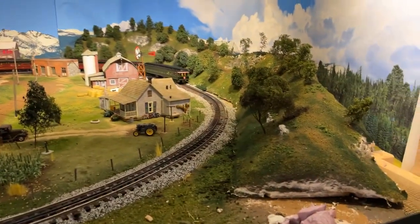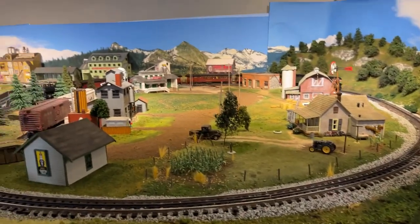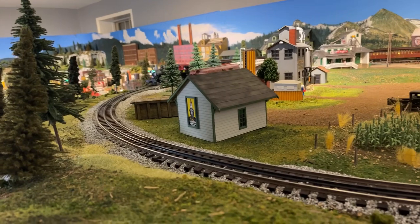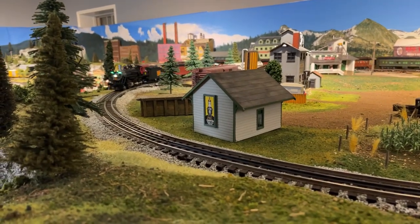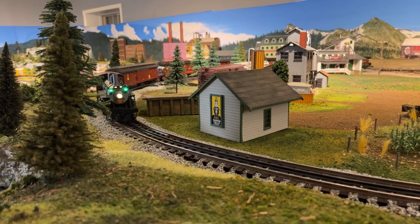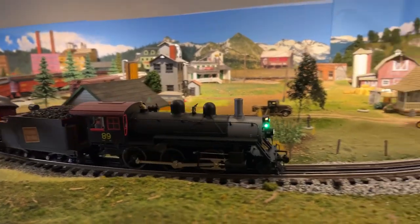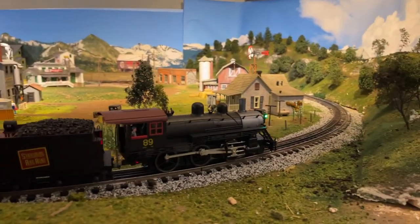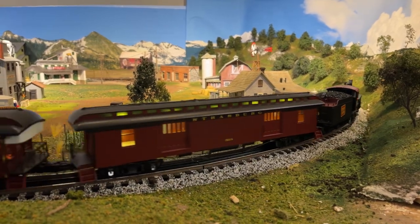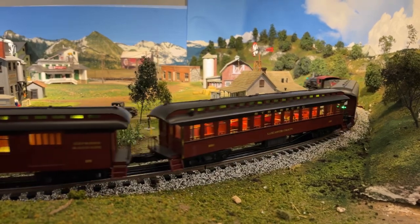So, newest mountain module has been built over here, the upper loop. First run over that with the Strasbourg 89 set. Engine to power. How's the track look? Clear. Over.